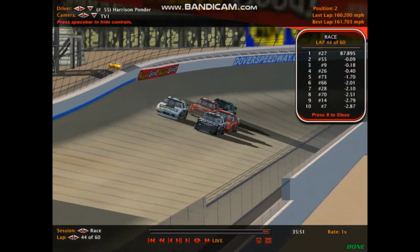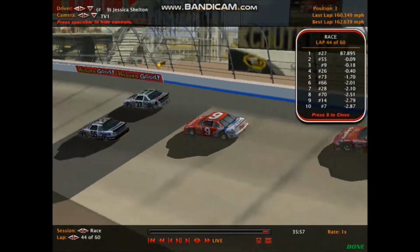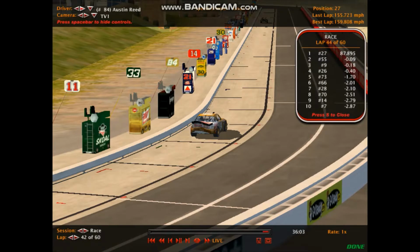And did Nathan Ormond, or the 55 of Harrison Ponder, lead him back to the caution flag? It is Ormond who led him back to the start-finish line. And once again, it's Austin Reed in the 84 who has crashed. I'll tell you, he is having a day he wants to forget here at Dover. That is for darn sure.